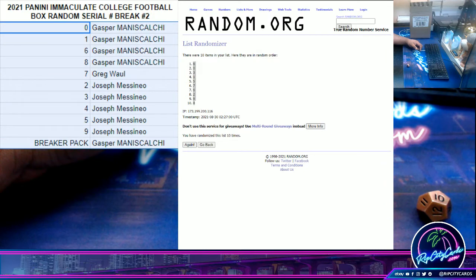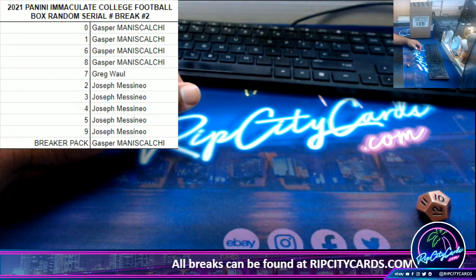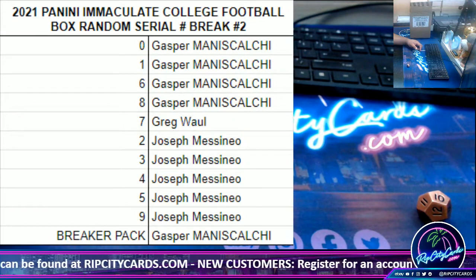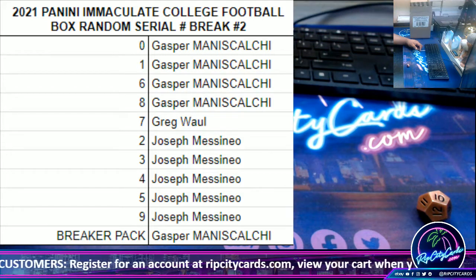And let's do a little formatting. And there we have it. All right, so Gasper has numbers 0, 1, 6, and 8. Greg, number 7. James, 2, 3, 4, 5, and 9.